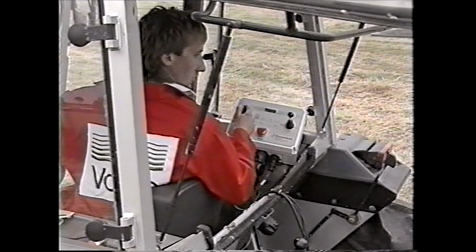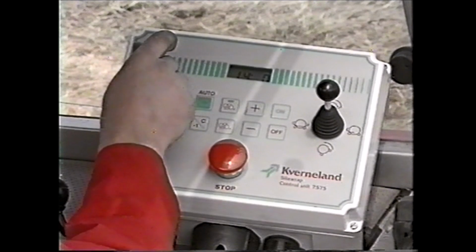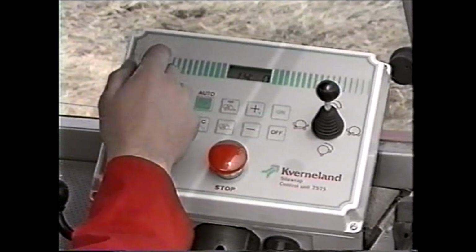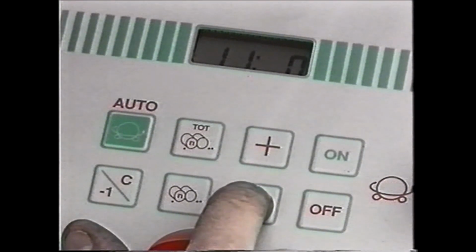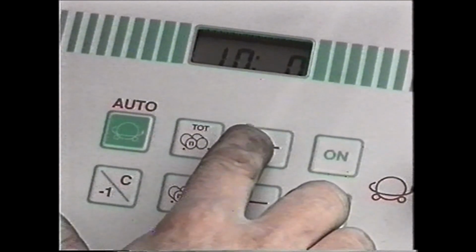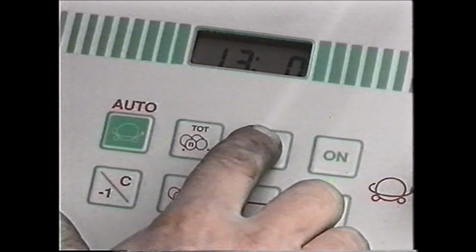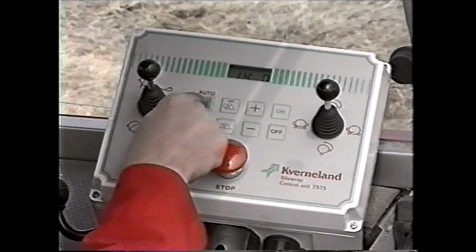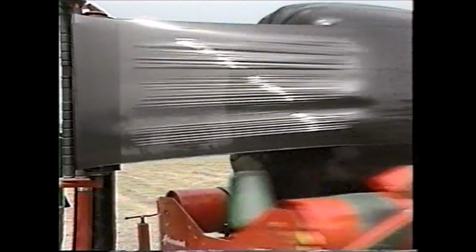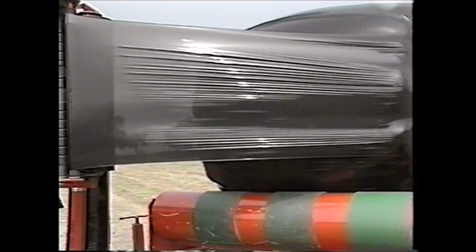Using the joystick on the console, lift the bale onto the turntable and then return the lift arm to the horizontal position. Program the wrapper for the number of revolutions required. This will depend on the size of the bale, but will normally be between 14 and 16 for a standard 4-foot silage bale using 30-inch wide film. Press the auto button and the wrapper will start the automatic wrap cycle. On the final revolution, the turntable will slow down and then stop in the tip position in line with the applicator.